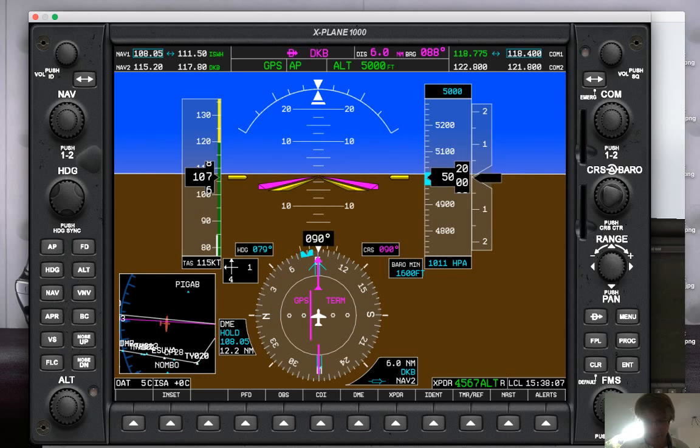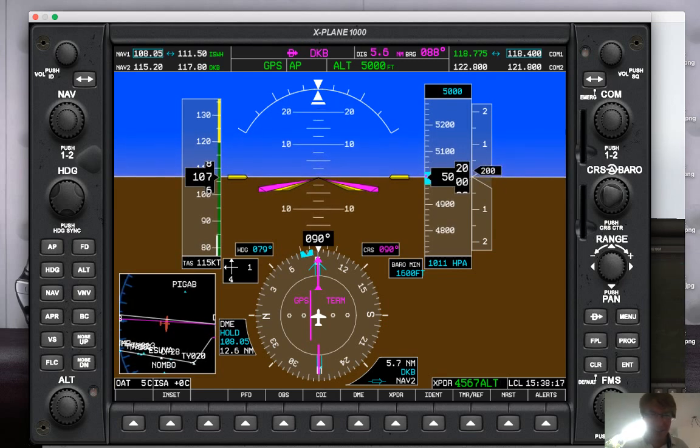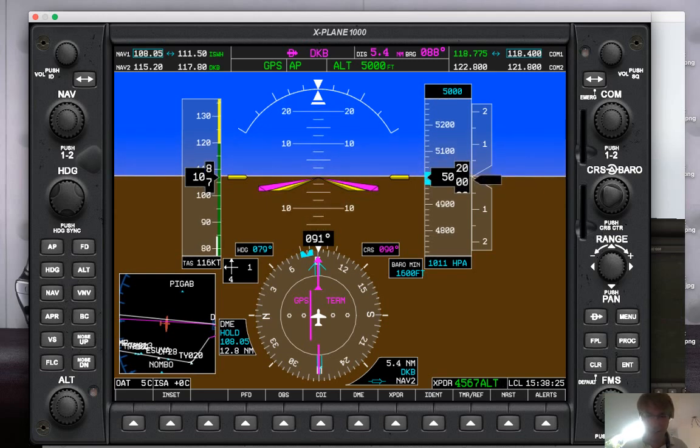So it's a pretty darn long published missed approach. We still have 6 miles to go till our approach starts. If you fly this in a Cirrus, everything happens a lot quicker. In the Cirrus, I think we were probably doing 140 here instead of 100, which speeds things up quite nicely.